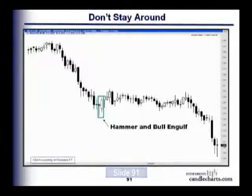Okay, here we have a hammer and a bullish engulfing pattern. How about from a risk-reward perspective? What do you think? Looks great. Looks excellent. Looks fine.